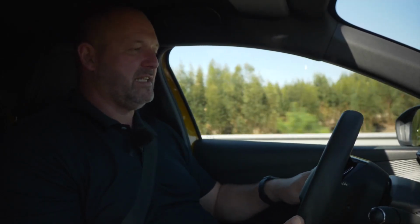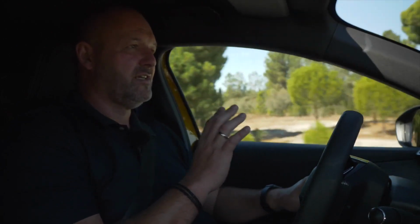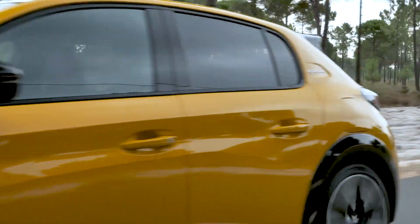But on the other hand, it offers a consumption which is less than 3.5 liters when you believe the official figures. But I think you can easily drive that car with about 5 liters per 100 kilometers driven. So I think that's a small car with a very nice consumption.